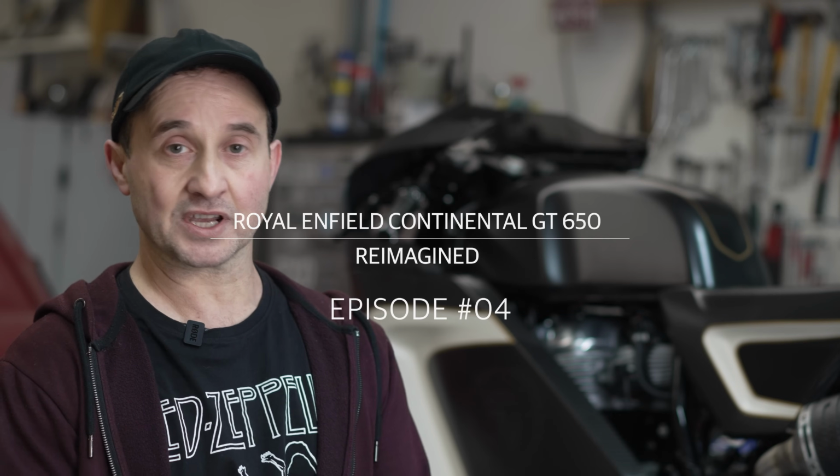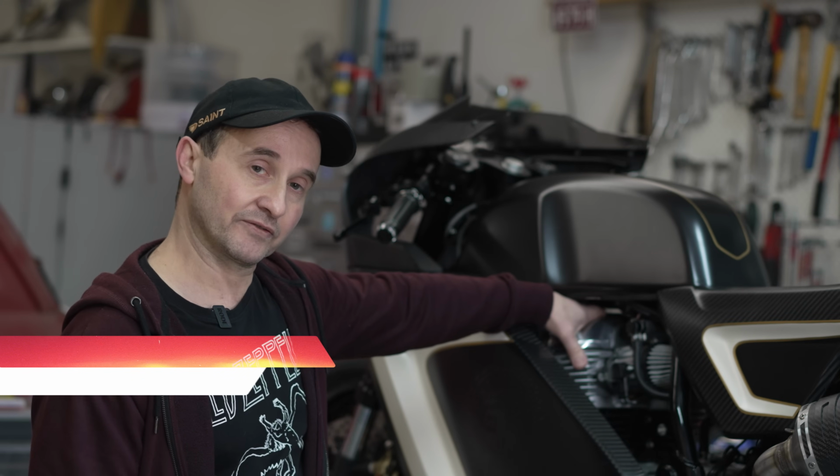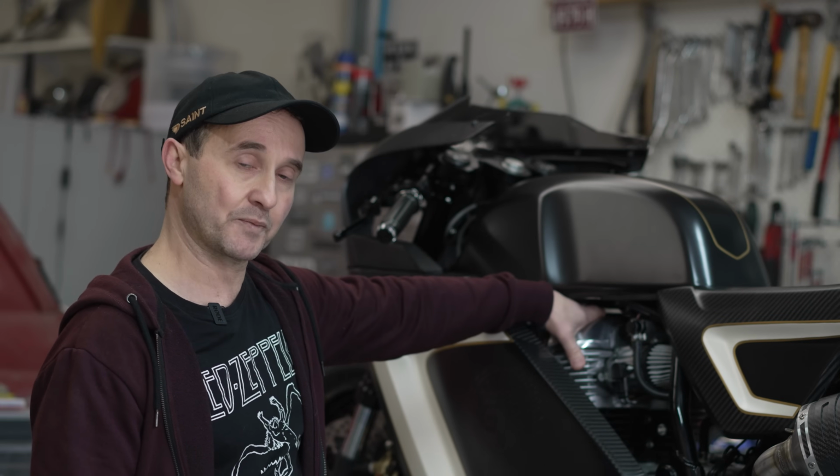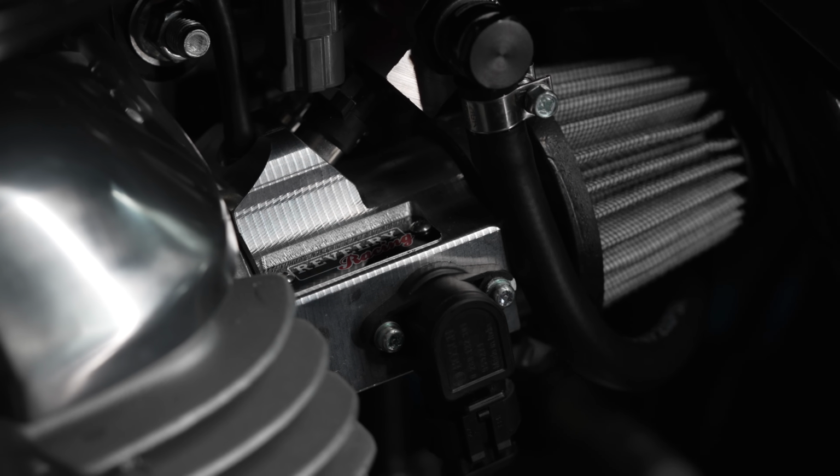Today we're going to take you through the next phase of the GT 865 custom build. We've finally got our 865 big bore engine fitted to the bike. It was built by Hallam Engineering. We've now also had a Revelry motorcycle throttle body fitted, and Will and Santina from Revelry Cycles will take you through the specs.